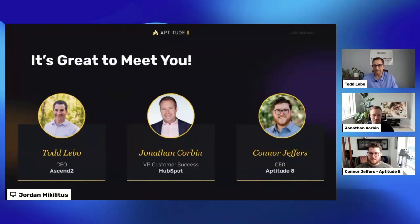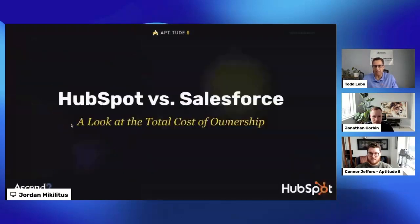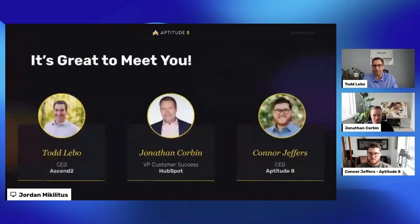The great thing about this research piece was when we were approached about doing it, we really wanted to take a deep dive into the CRM and what the total cost is. And so we tried to make this research very practical, very user-friendly. We hope from this presentation today that you'll have some talking points you can take back with your staff and get started. So we're just going to jump right into the research itself.